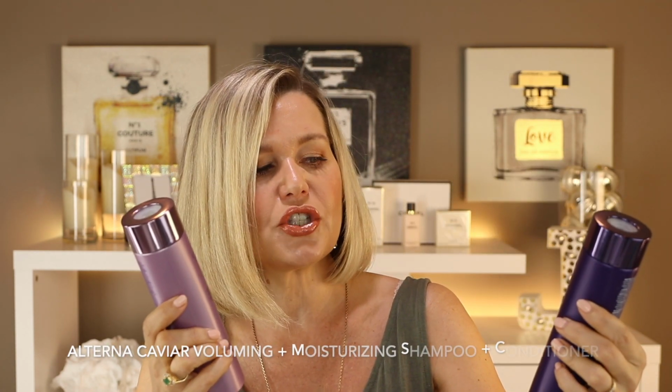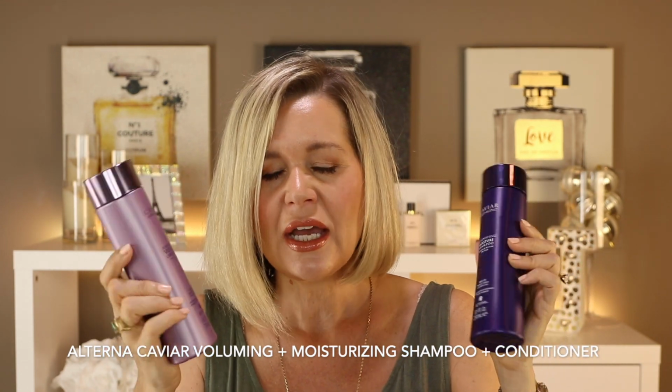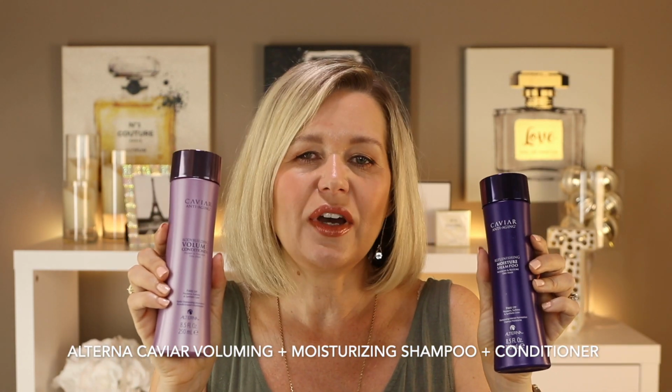Also, along the hair product, this one I also got from Marshall's. It is the Caviar Alterna. One is the moisture and one is volume. Really didn't care for these products either. I don't really like the smell of Alterna products. It's just not my thing. And I didn't find my hair was anything. It was just kind of meh. So I'm glad I just got those at Marshall's because I would have been really mad if I paid a lot of money.